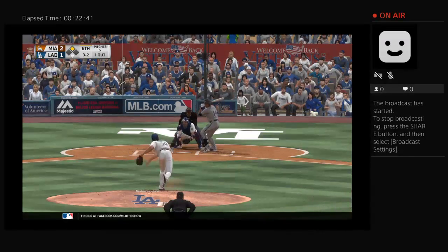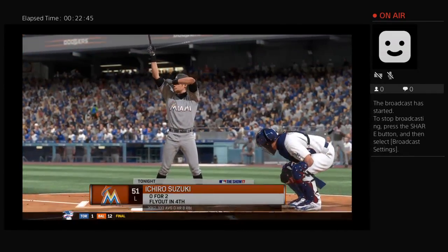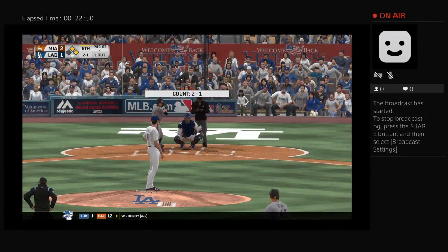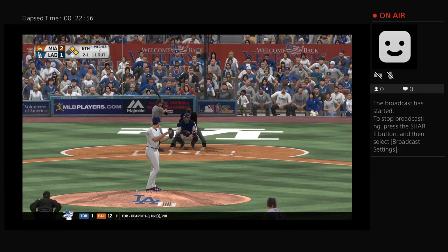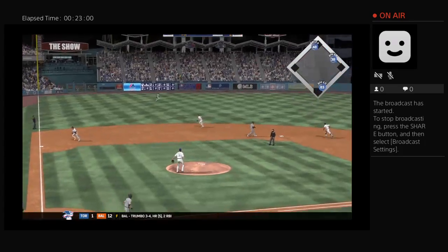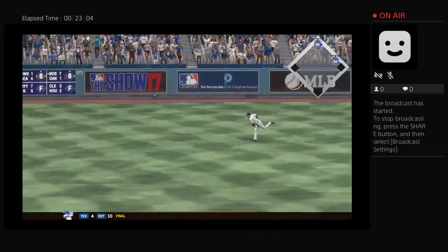Looking for the K. Here's the pitch, and he misses ball 4. So he comes out of the bullpen and immediately walks the first man he faces. Hits are even right now at 5 aside. Line toward the alley in left center. Number 35 is there, and he'll bring this one in.